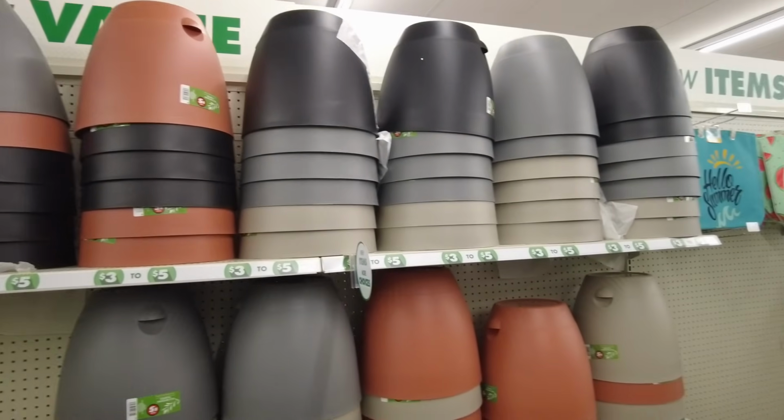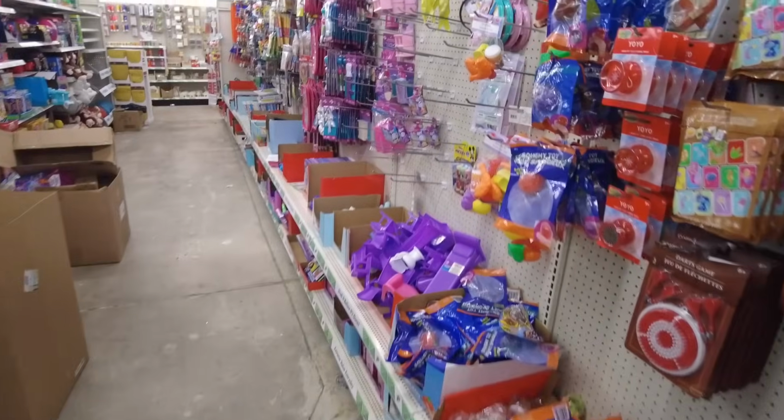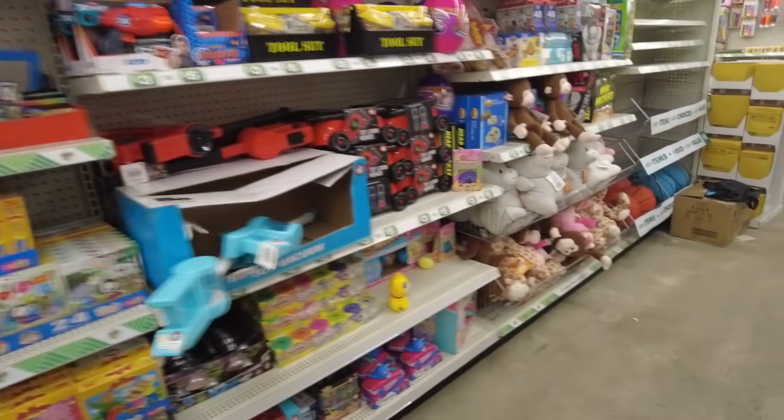This Dollar Tree is always so quiet, and I feel like everyone can hear me. Look at these big plant pots for $5. Okay, I'm getting distracted. I can't look at gardening stuff. I will be here all day. They've moved around the sections. I don't know where anything is. This used to be the craft section.